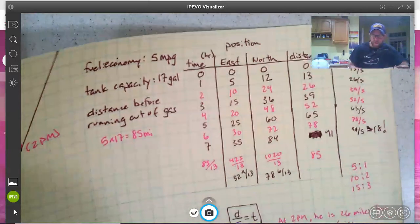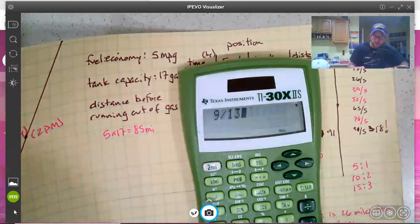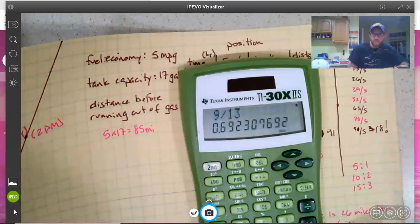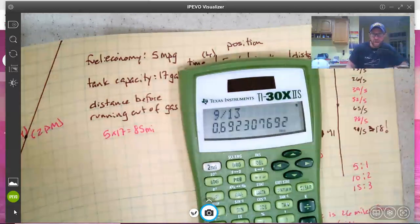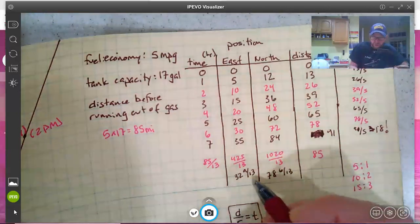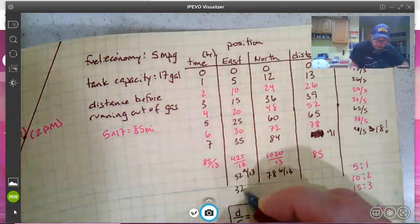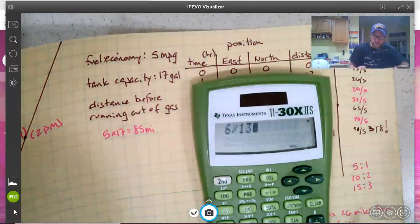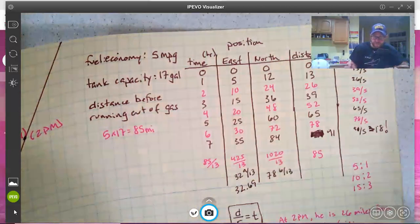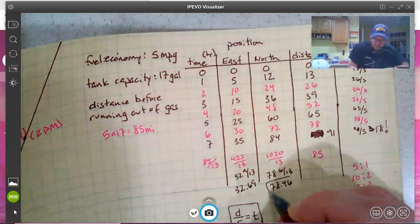Okay, and then finally, let's write those as a decimal. So 9 divided by 13 is 0.69, so we'll just call it 0.69. We'll round it off to the 2 decimal places. The 2 tells us to leave the 9 alone, so it's the nearest hundredth. So if 9/13 is 0.69, then this is 32.69, and 6/13 would be 0.46. Then this will be 78.46.